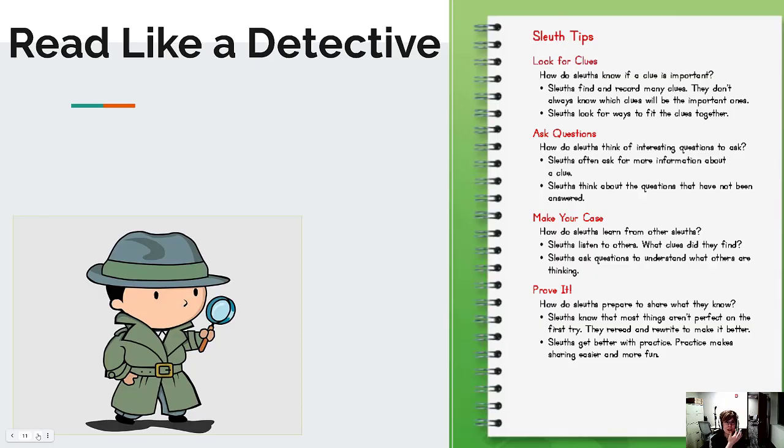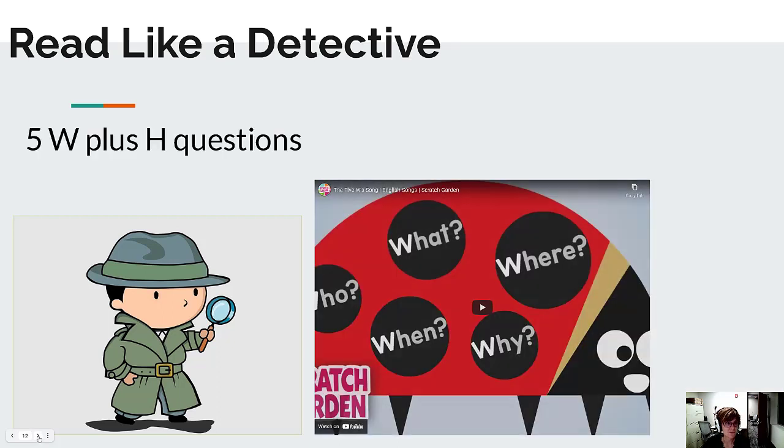So let's review what it means to read like a detective. First of all, you're going to look for clues. And we know that our clues and our questions today are going to focus on the 5 W's and H. So you're going to be asking those questions. And then in your Seesaw assignment today, you're going to make your case and prove it. So you'll be thinking more about how we can answer the 5 W's and what readers do when they struggle with answering those questions. Let's begin.